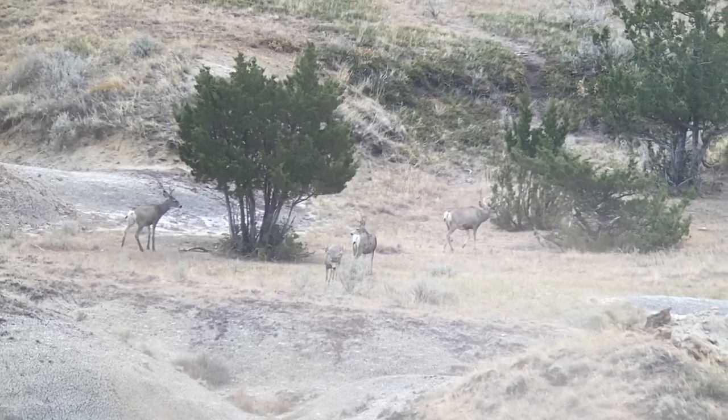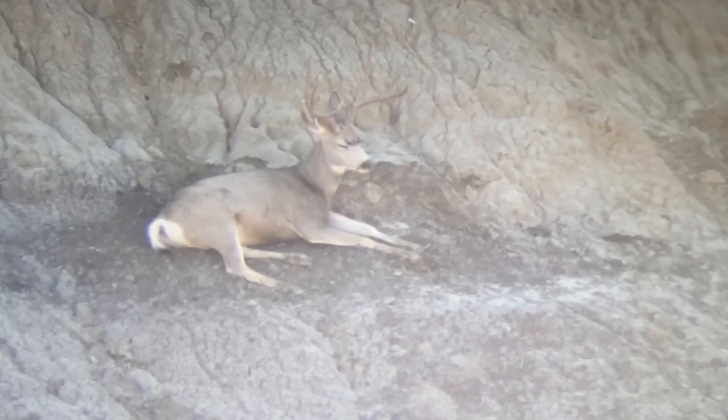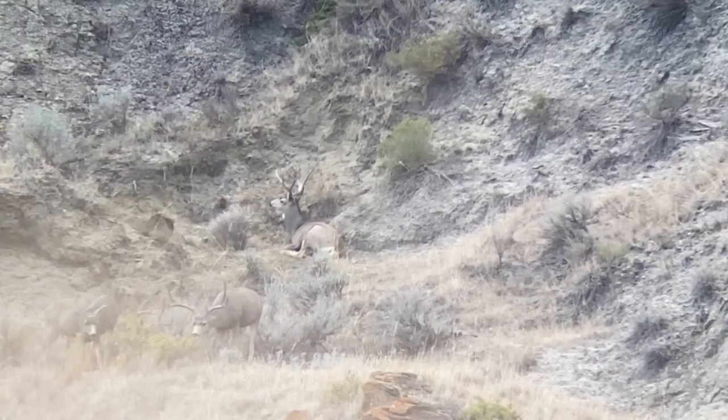We stumbled into, it looked like a bachelor group of bucks. I don't know what there are, maybe 6, 7, 8 of them. Looks like there's 2 in there that are shooters. And of course they're in a very, very, very difficult spot to get directly above them. But we're here and we're gonna try it anyway.